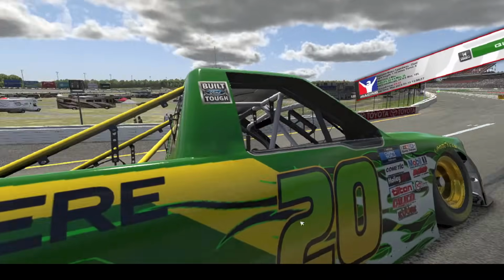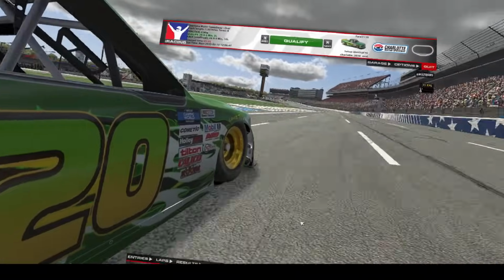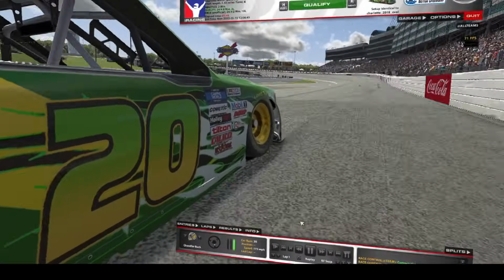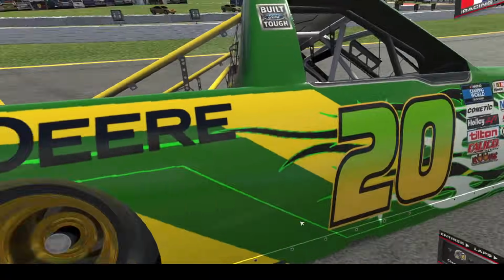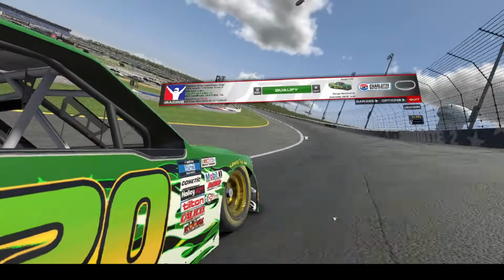This is just a little bit of footage from when I was out there doing some practice laps. And the truck runs pretty tight. I mean, I know Charlotte's not, but you still can get quite a bit of good experience just going through these things. And let's get to some qualifying.